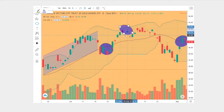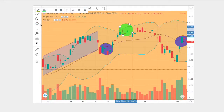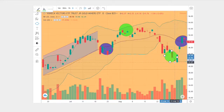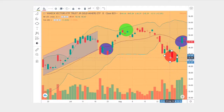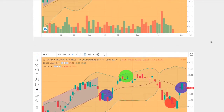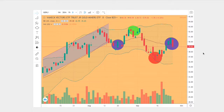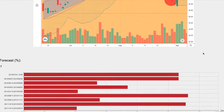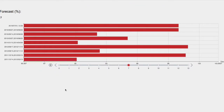We see this instance here where it nears the upper Bollinger Band and then proceeds to lose steam and lose strength and gets weaker to touch the bottom Bollinger Band. So what we have is 1, 2, 3, 4, 5 points. We also have 1, 2, 3, 4, 5 points. So there's reason to believe that the trends and patterns are the same. The outcome and forecast should be fairly the same.